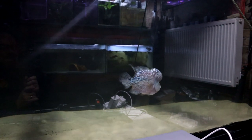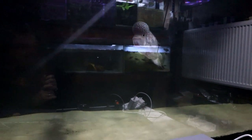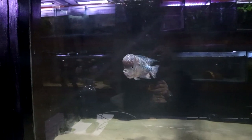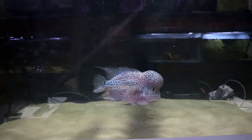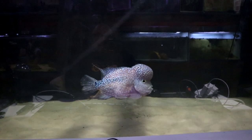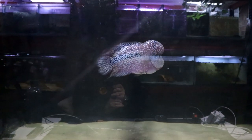But it has made me think, maybe there's another option. So, my request to you guys is, is there anyone out there who has a flower horn community tank? Is there anyone out there who's got flower horns living happily with other fish? My kind of thought was, yeah, big South American cichlids of a similar temperament and size, you know, Oscars and the like.